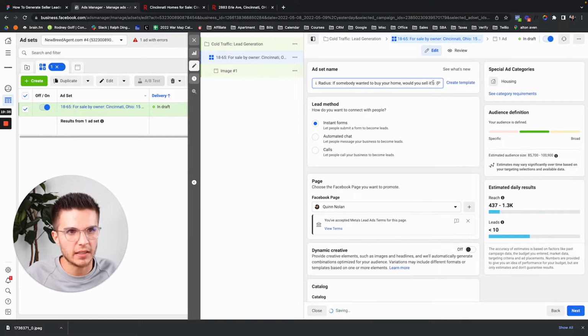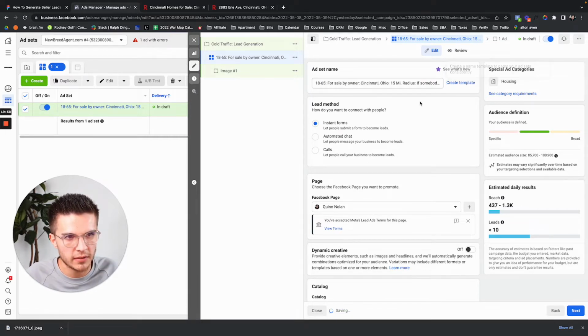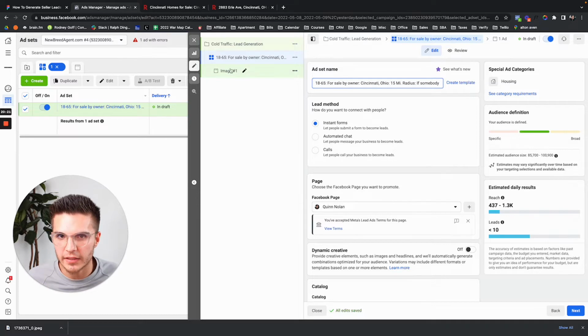That way I could clearly distinguish what's in the actual ad, right? Because this is the ad set, and I want to be able to see what's here without going in there, looking at every ad. So you'll understand this when we complete this entire process. Then the next thing is the placement. So I'm just going to put automatic placements. So now I can clearly see, okay, cool, we're targeting 18 to 65. We're targeting the for sale by owner interest in Cincinnati, Ohio with the 15-mile radius. And the ad angle, which means all the ads within this ad set are related to something about if somebody wanted to buy your home, would you sell it? And the placements are automatic placements.